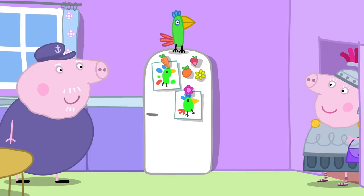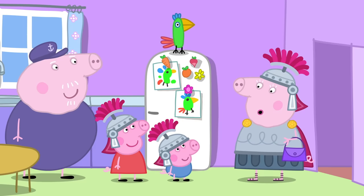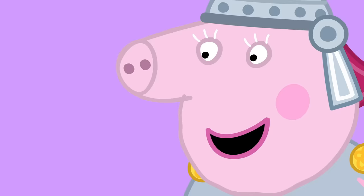Peppa and George have been doing some lovely pictures this morning. My goodness, they're very good. They look just like Polly. Just like Polly. The Romans like making pictures too, you know. They? Yes. They used coloured pieces to make pictures, known as mosaics. Here's one I made this morning.